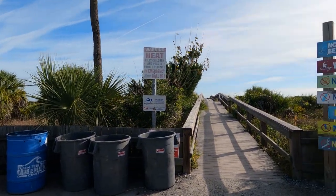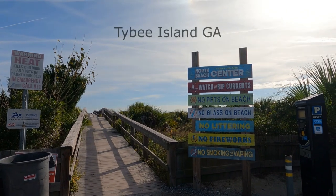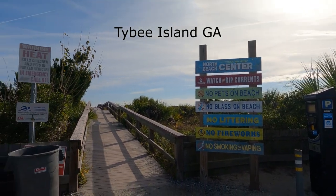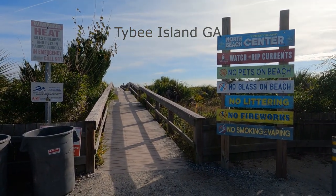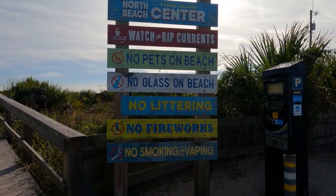Okay, where are we? Which water? Atlantic. We are going to go look at the Atlantic Ocean. We have never been on this side. Oh, yeah, we were in South Carolina. Yeah, but we didn't get right to the ocean.